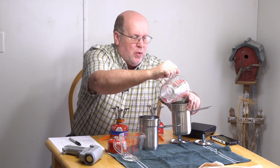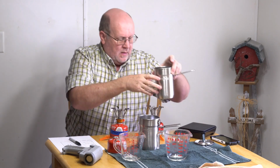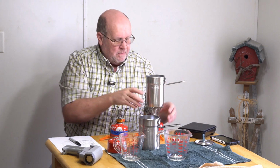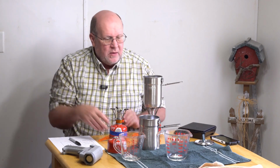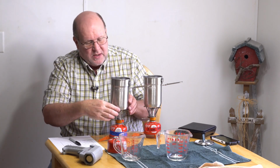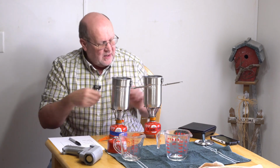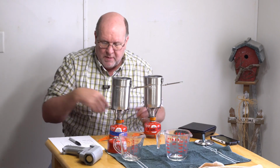I'm using 2 identical boil pots, 2 identical stoves. The only difference between the fuel canisters is one is room temperature and the other is frozen. I'm going to center these as best I can for equal results. There may be a little difference, and that's why I say this is a totally unscientific experiment.